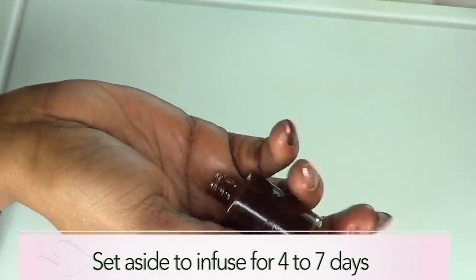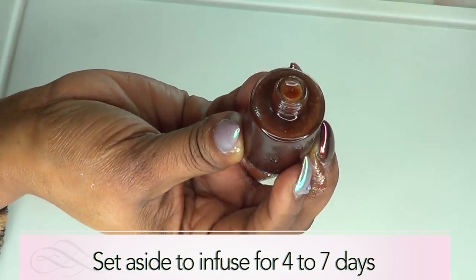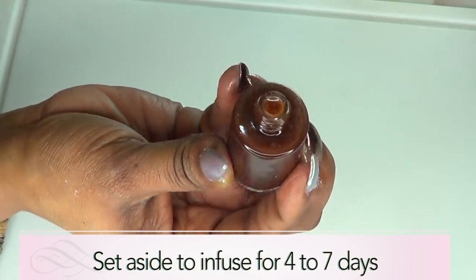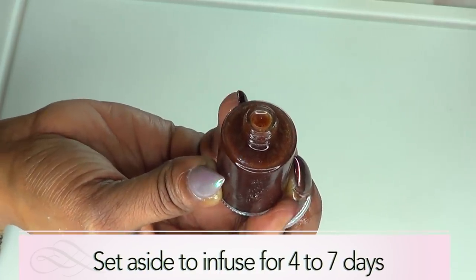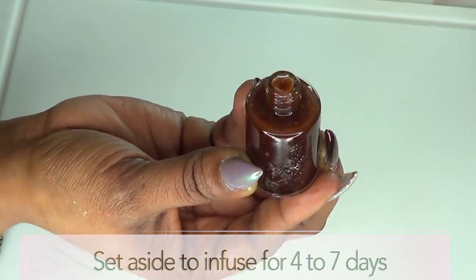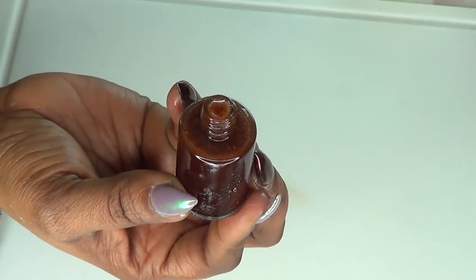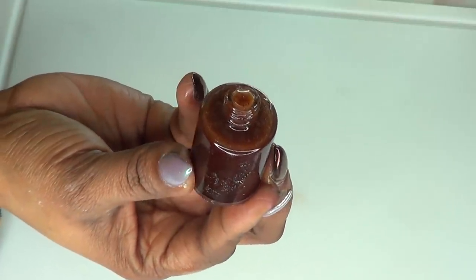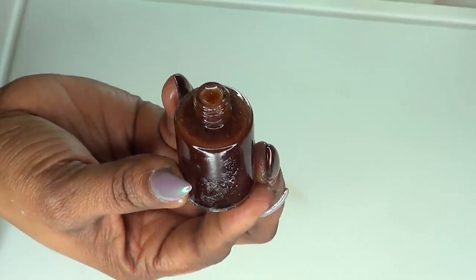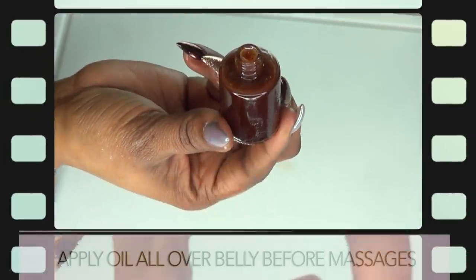However, it is not yet ready. What you need to do is put this aside for about 3 to 4 days, maybe up to a week, for the cinnamon to infuse in the oils. This way, it's gonna give you a better result. So after infusion, the oil is ready to use to burn that belly fat. So I'm gonna go on the other side and show you a few techniques in massaging this oil on the skin for best result.